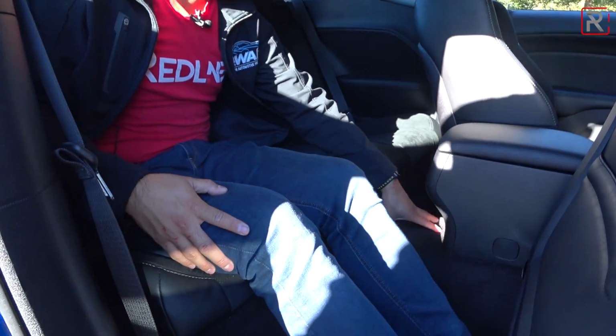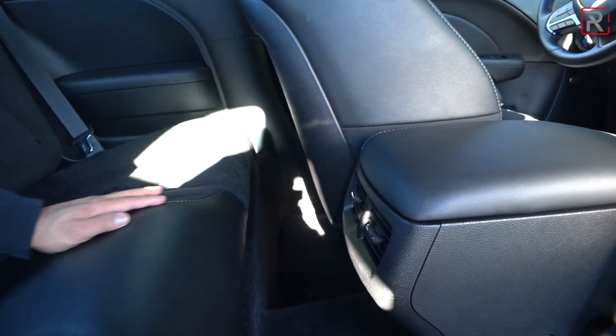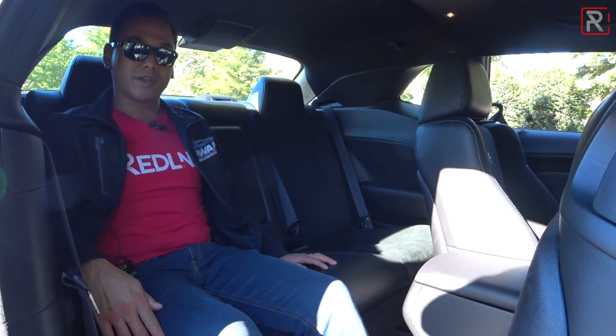There is a relatively large hump here because remember this is rear drive, but surprisingly, Dodge actually puts rear seat vents back here. The seats are also covered in the same Alcantara leather material, and even though it's hard touch plastic, it is relatively useful for somebody who is 5'7" back here.